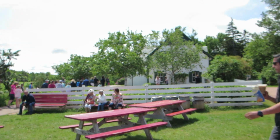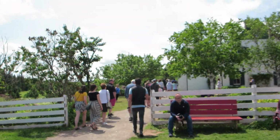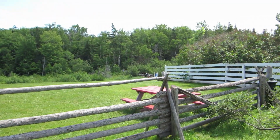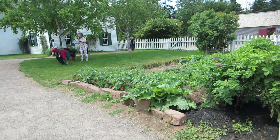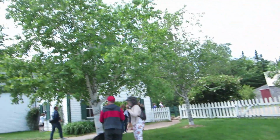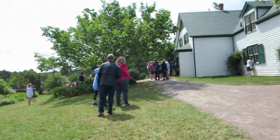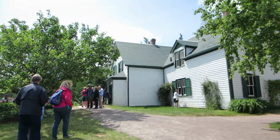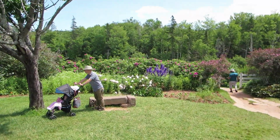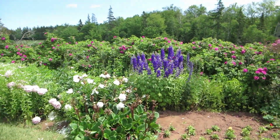There's Green Gables. How great, the tour group is going in there. There's a garden. Pretty. Yeah, there's like a lineup to get into the house right now. Let's do the trails first. But there's Green Gables. Yeah, we should have come here when it opened. We could have avoided it. Look at these. So pretty.